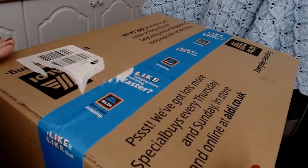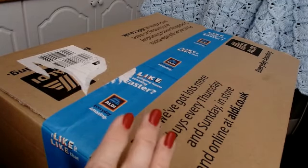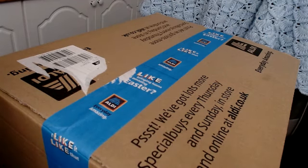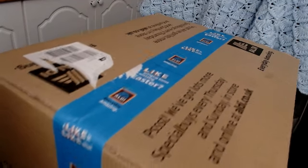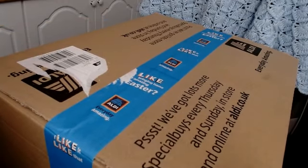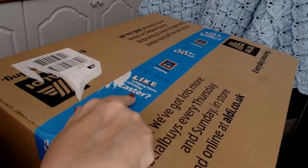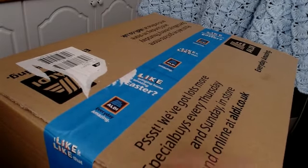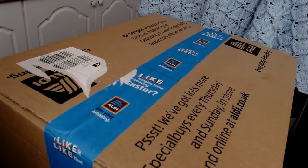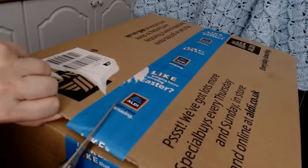So this is a box of Happy Mail. That means that someone has been so kind to order yarn and get it sent to me. They asked me for my address and they get it sent to me. And I didn't even know that Aldi was doing a craft event this week. So it's for Easter, but it's a few days after Easter, probably just not been delivered because of the Easter holidays anyway. So let's open this up and we'll have a little look.